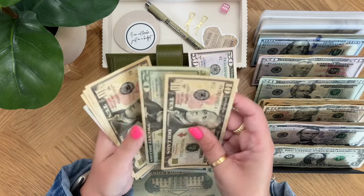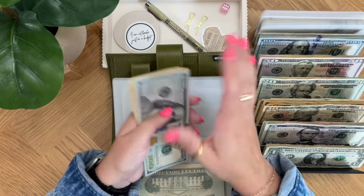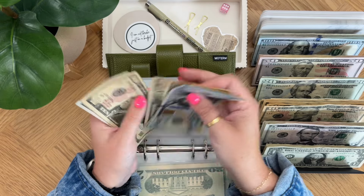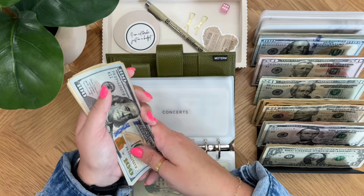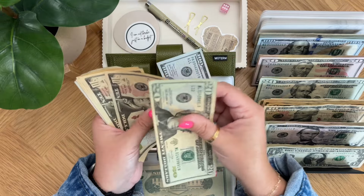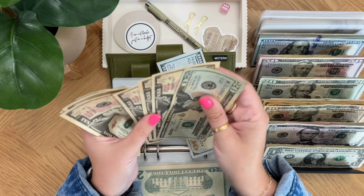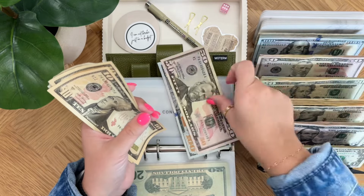Hold on. Okay, hold on. Put that 50 back. So 100, 20, 30, 40, 50, 60, 75, 80. So $180. If there's a mess up, it's gonna be right here. 100, 20, 30, 40, 50. So this is $50, so 20, three tens, and a 50.